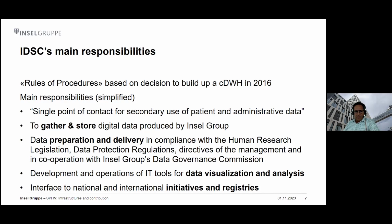And last but not least, we are the defined and only exit for data to leave Insel. So no data is allowed to leave the Insel group without going through us. And here the national initiative, the main initiative, of course, that we work on currently is SPHN and all the various registries where we hand out data.